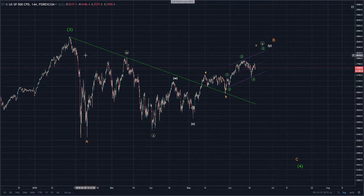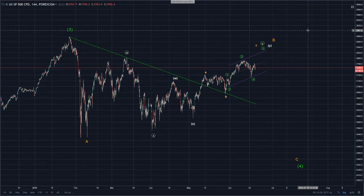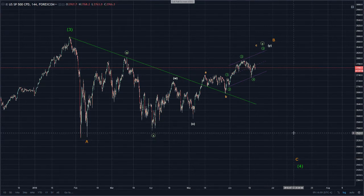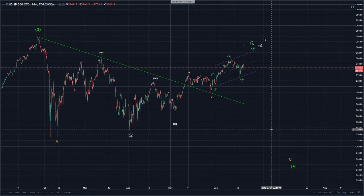In any case, we are right now either going through a complex correction that started in January and would come down to here, or we have completed a triangle correction here, and then we have broken above this triangle line and we are going upwards. So those are the two scenarios that I'm monitoring. Right now, nothing is giving itself more of an edge, so both options are on the table.